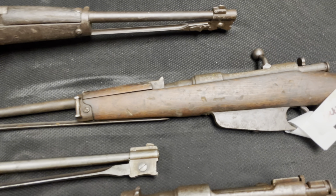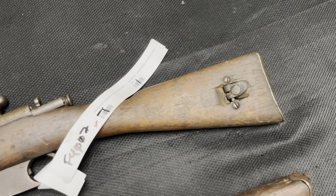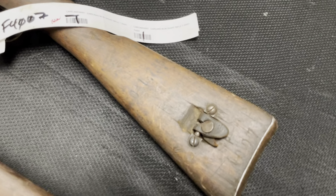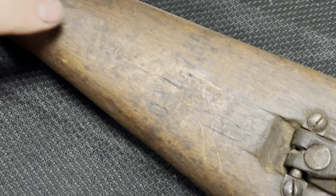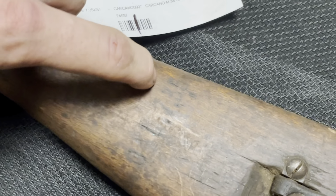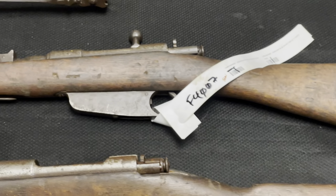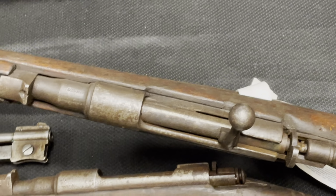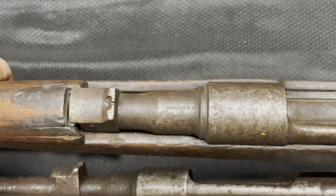Moving on to our next one here, you can see that this one is in pretty good overall condition as well. Not too bad considering its age. And in fact, here is another telltale. It's very hard to see on this one, it is a little bit faint, but it says right here, Cal 7.35. And let's take a look at the top of this one. This one was manufactured by Gardone VT.